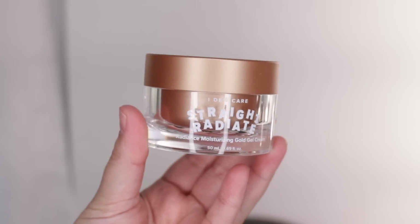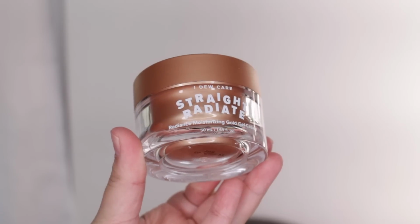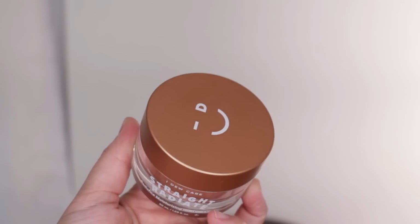So I have one skincare product to share with you guys. This is the I Do Care Straight Radiance Moisturizing Gold Gel Cream. I have been loving this. This is, I believe, a Korean brand. Yes, this is a Korean brand.